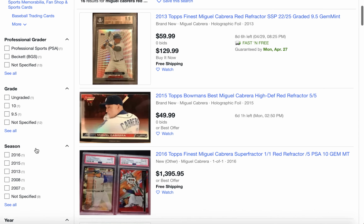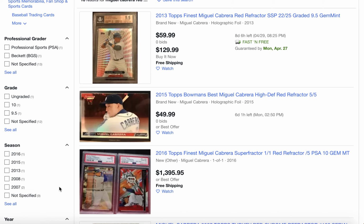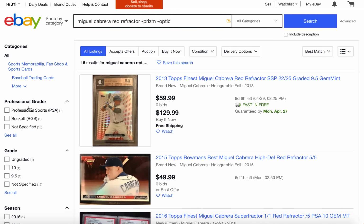You can also use these sorting categories on the side. I typically don't do that just because I know a lot of sellers don't update them in between. I know sometimes I list cards where I forget to update them myself, and it throws off your searches. So I wouldn't recommend using these. This is usually a more effective tool because it weeds out cards that are listed in the title inappropriately.